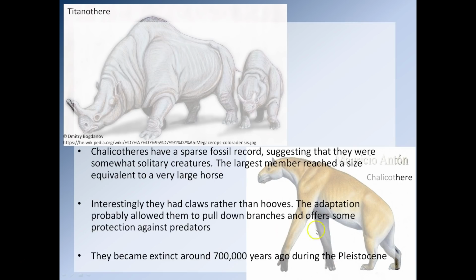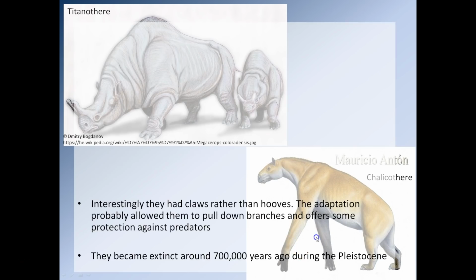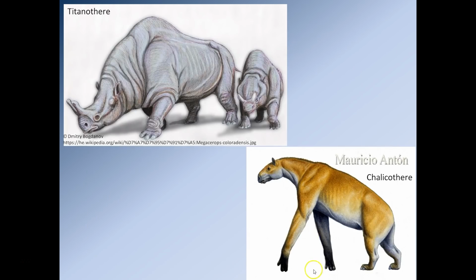So the Chalicotheres probably walked on their knuckles when it came to their forelimbs. And obviously, as I say, these hooked claws on the front, they could pull down branches to eat, and they could obviously use them to some degree for defense. And they became extinct around 700,000 years ago during the Pleistocene. So unfortunately, the last ice age did for them. And you can see they had these clawed forelimbs, and they would have walked along on the knuckles.